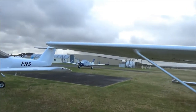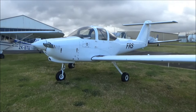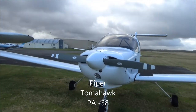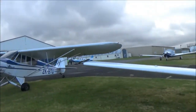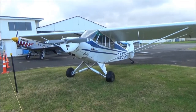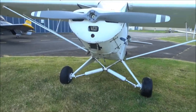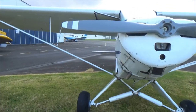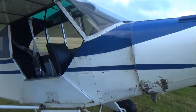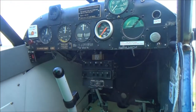Got a turbocharged Archer in the background. That's just come all the way from Auckland. This also belongs to the flying students. It's a two-seater training aircraft. Got something else over there that flies off-airport takeoffs and landings. It's a two-seater. This door's open to show you inside. As you can see, it's awesome.